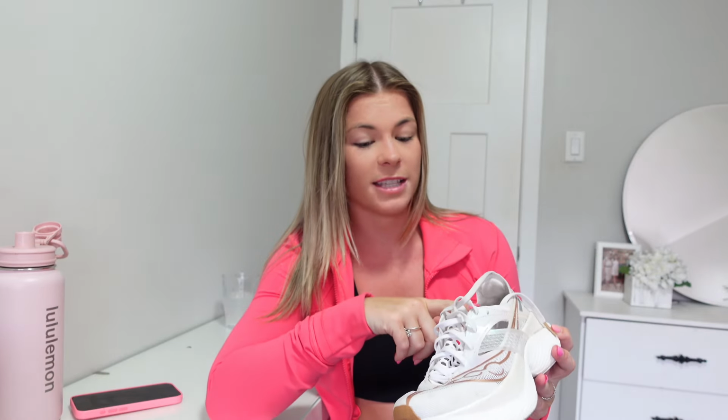But again, I loved these. I ran a whole marathon in these and I didn't get one blister, like nothing. I couldn't believe it. Again, they have a wider box open. I do prefer that, so I can spread my feet open. I don't like my feet being squished, especially when I'm running 42K. So these are my favorite.